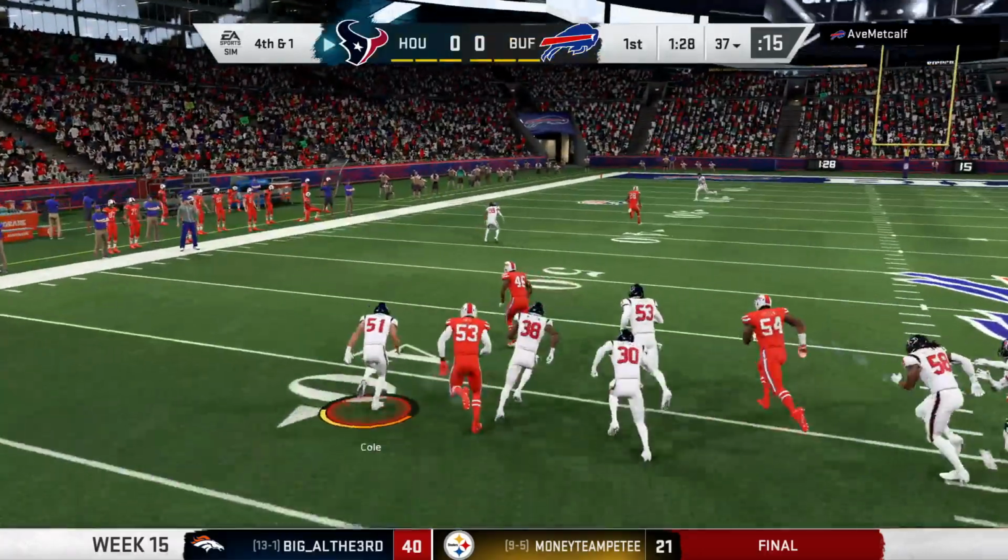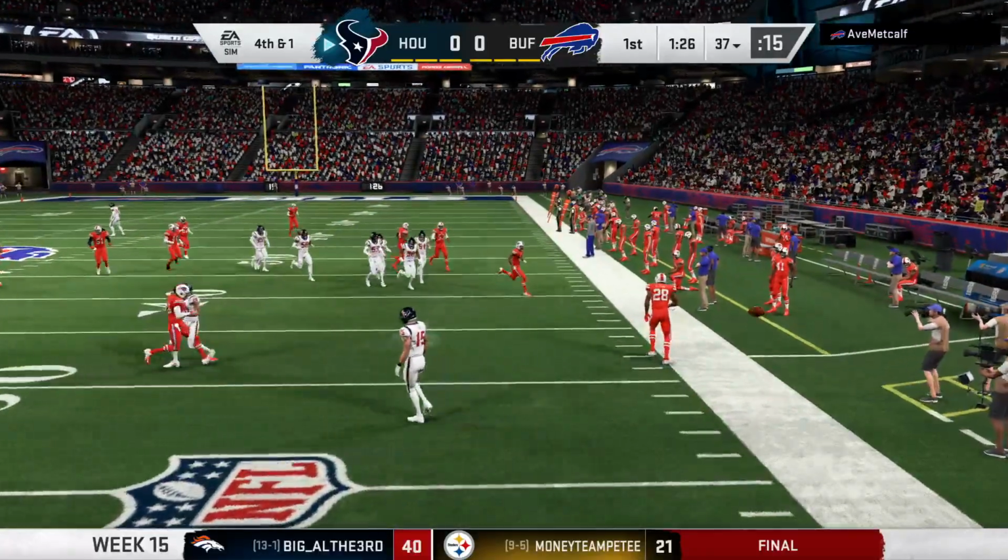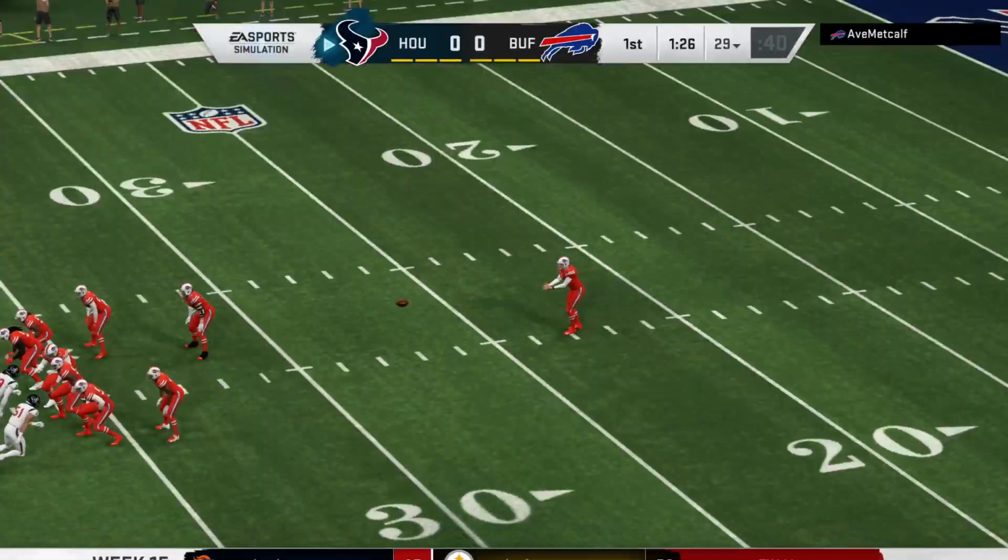This is away, but boy, headed straight for the sidelines. And no return possible here as they angle this one out of bounds.